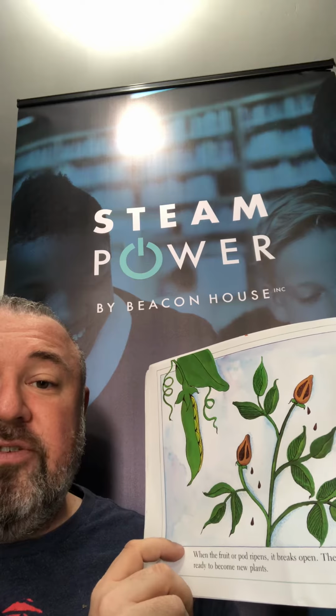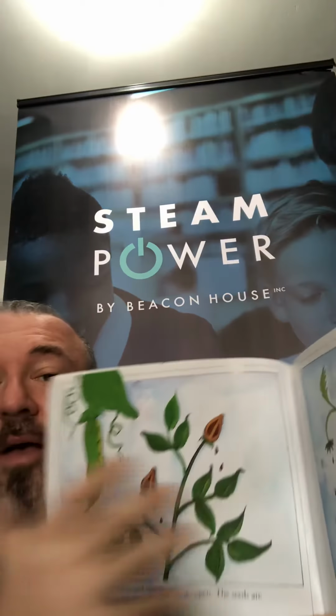The seeds grow inside the flower even as the flower begins to die. As the seeds become bigger, a fruit or pod grows around them. The fruit or pod protects the seeds. So that's why there's a fruit or a pod along with the seeds. When the fruit or pod ripens, it breaks open. The seeds are ready to become new plants. So when that fruit ripens, it becomes ready to disperse the seeds, or make the seeds spread. Some seeds fall into the ground around the base of the plant where they grow. So some seeds just fall right to the ground, right where the plant that they're growing from.